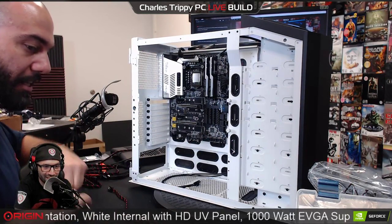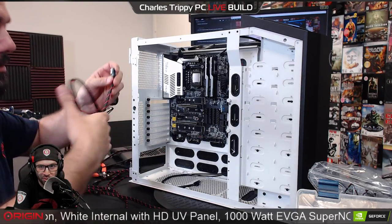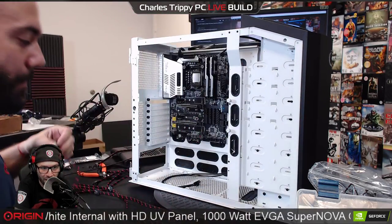You like them SATA cables? You digging them SATA cables? Yeah, those SATA cables are awesome. Braided SATA cables? Yep. Sleeved? Look at those. Ooh. Fancy schmancy, my friends.